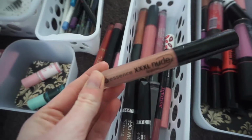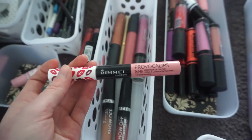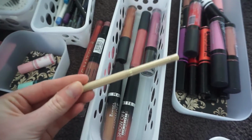I have an Essence nude lip gloss, which is quite nice as well. Another lip liner. I really don't like this Rimmel Provoca Lips. It's just not good. It's like a double-ended thing and it's just not good. So I'll get rid of that. This is a really old nude lip liner. It's kind of broken, so I'm going to throw it away.